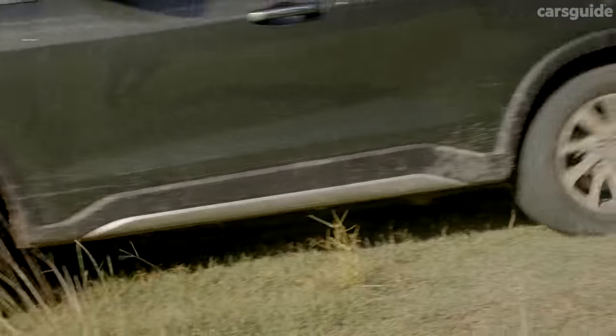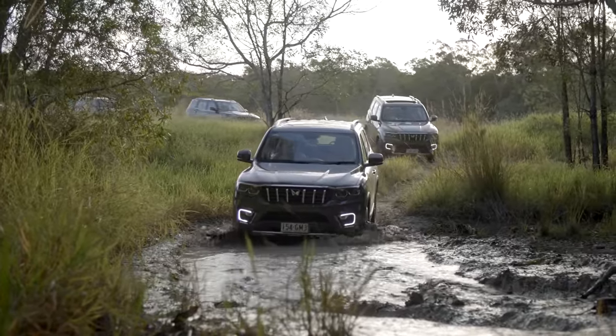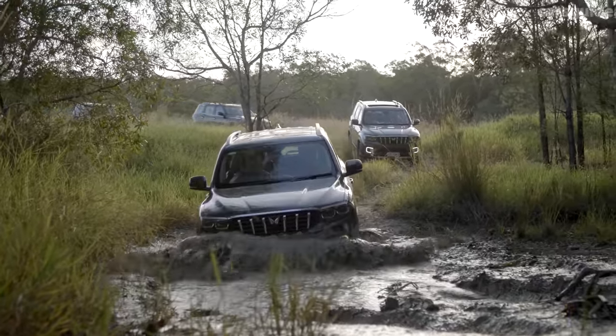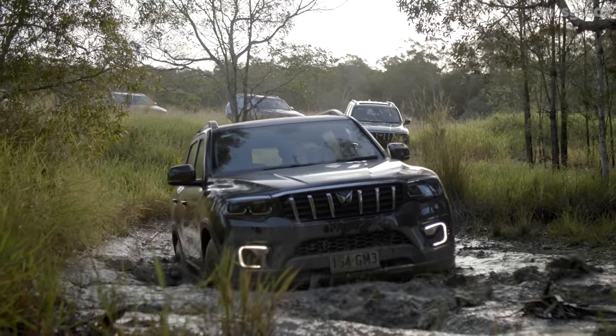Now, I got to say, when they were explaining this car to us, Mahindra made a point of saying they wanted this launch to be Everest 2.0. They rang this company and said, whatever you did for the Ford Everest, do it for this because we think our car can compete. Now, as you know, they're pretty big shoes to fill. So let's see how the Scorpio holds up.